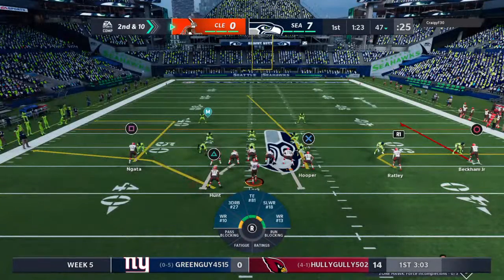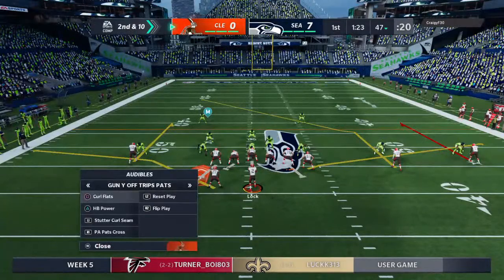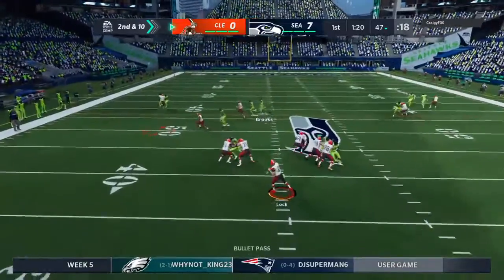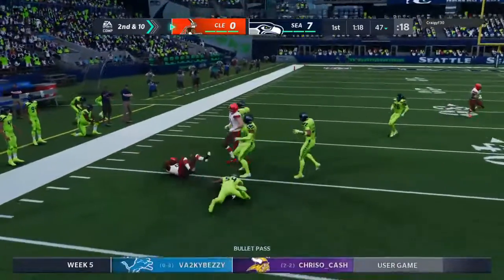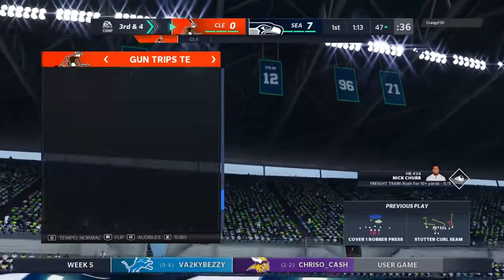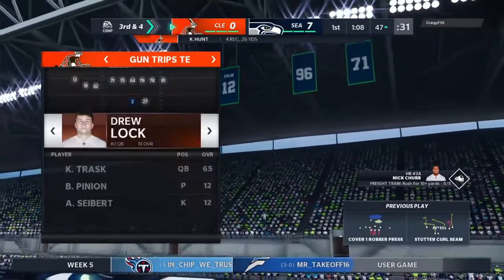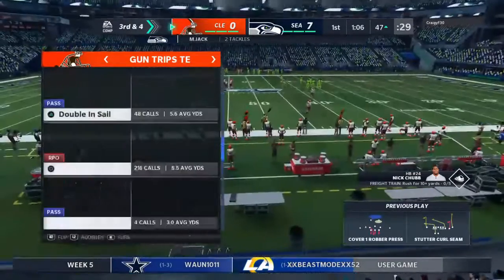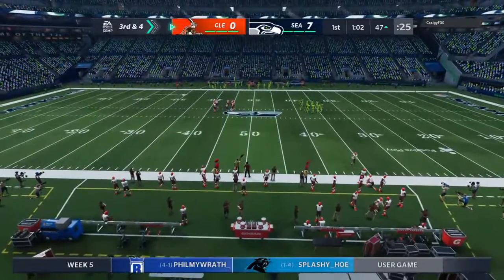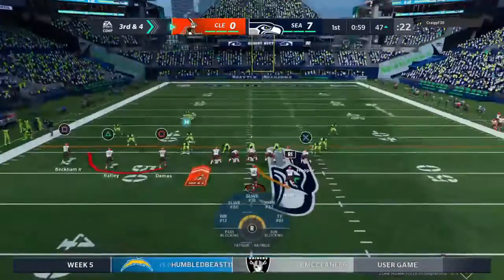After the incomplete pass, here now is 2nd and 10. Throwing again. Locke. And he completes it to Hunt. And he'll take this from the 47-yard line to the other. A gain of 6. That'll leave them with 3rd and 4. They face a 3rd and 4 after that last completion gets them 6.